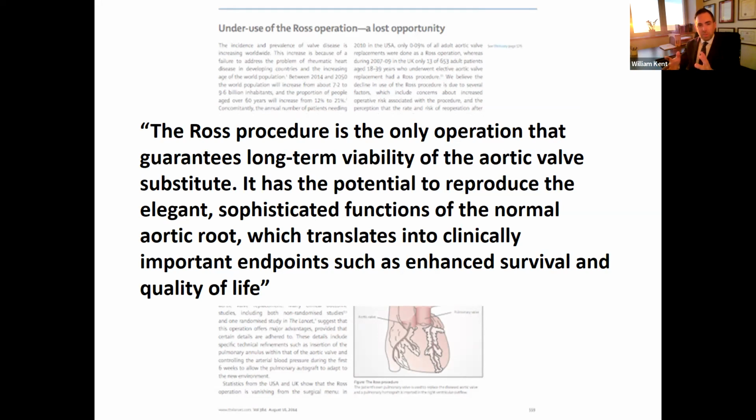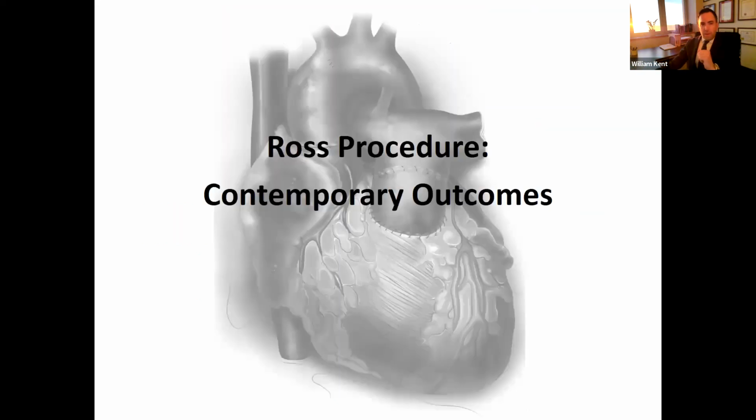It has the potential to reproduce the elegant, sophisticated functions in normal aortic root, which translates into clinically important endpoints such as enhanced survival and quality of life. So most importantly, let's look at the contemporary outcomes and review the evidence.